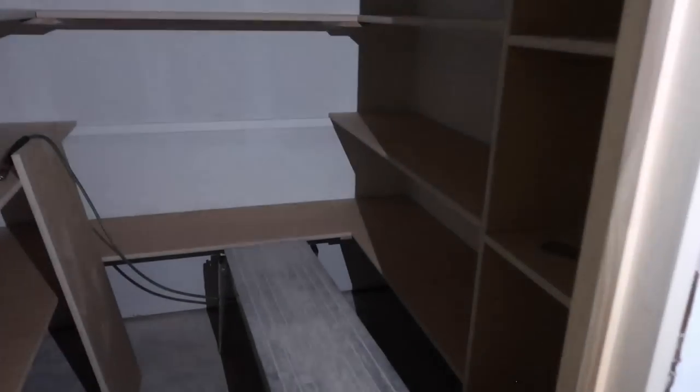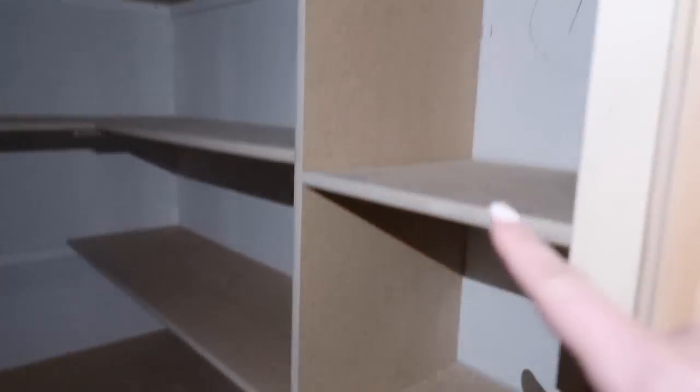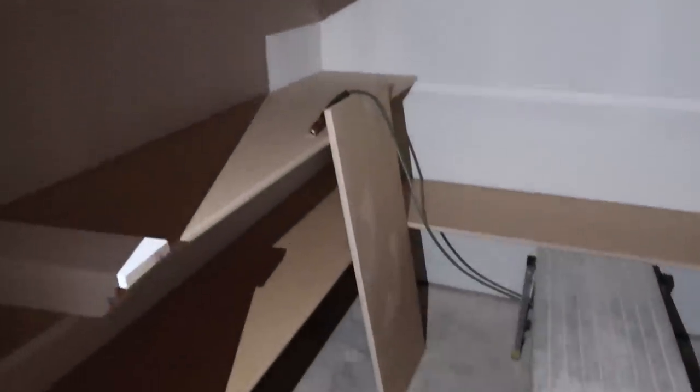Okay, here's the pantry. Chase is kind of helping me with the light. So we put all of these in for small appliances. And then we've got the shelving. So you can tell there's a few more pieces that need to get done. Like I said, I'll come back during the day. I know it's hard to see right now.